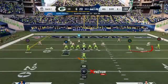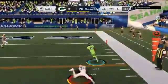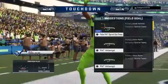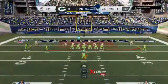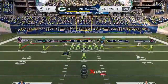To throw again on 2nd down. Wilson, he can't, and he will score. Touchdown, Seattle. Tyler Lockett. He scored on the ground and through the air. And the Seahawks capitalize on the short field as they take it in for 6.